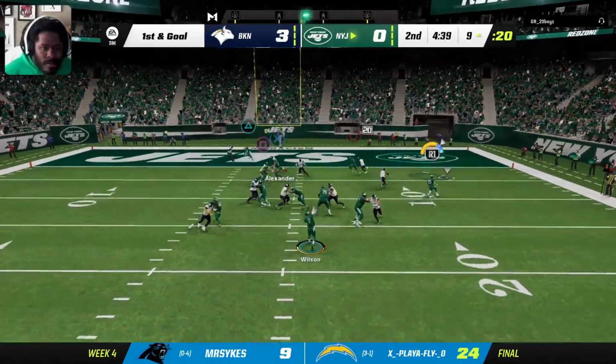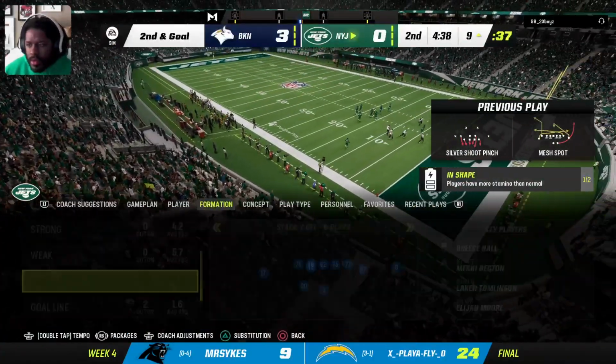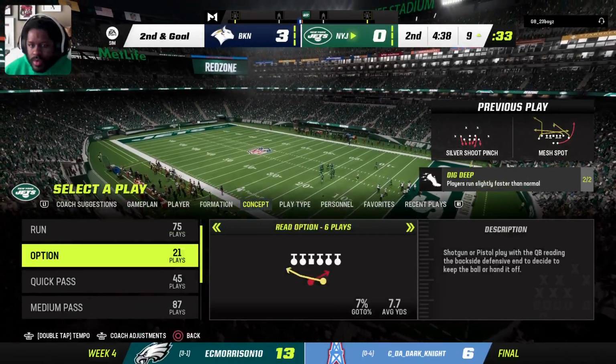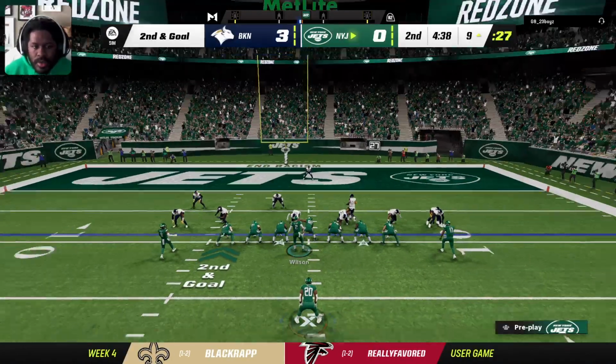From the shotgun, Wilson. A quick throw there going to be batted away and incomplete. Coaches talk about it all the time. Players talk about it as well. Excellent job staying disciplined in coverage and making that stop. Inside the red zone, every stop like that could be preventing a possible touchdown.